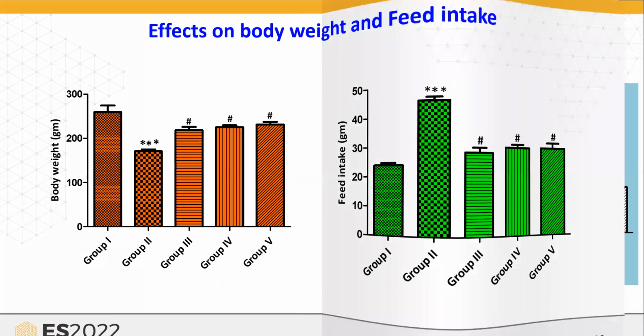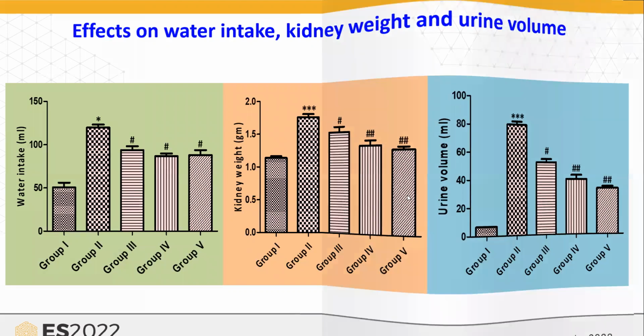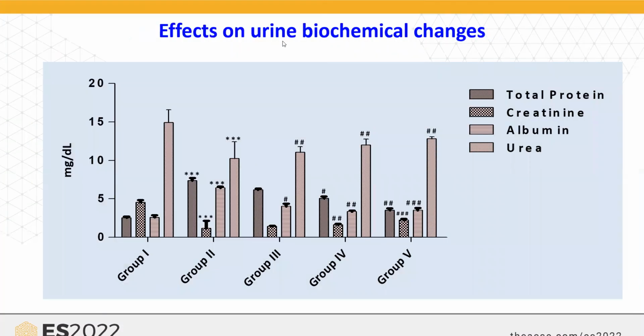This is the effect of virgin coconut oil and curcumin on water intake, kidney weight, and urine volume. It was observed that water intake was significantly increased, which was reduced in the combination. Kidney weight was significantly increased, and here you can observe the combination shows a significant reduction in kidney weight, and urine volume was also significantly reduced. So kidney weight and urine volume are the most preferable nephropathic parameters, and they were significantly improved with the treatment.